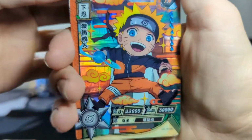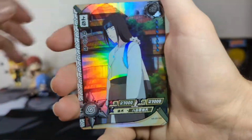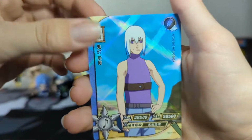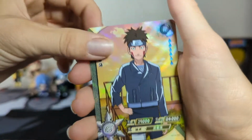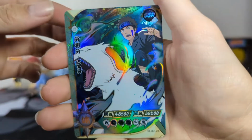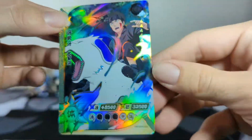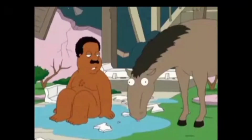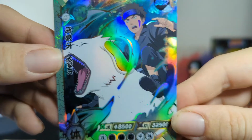Here we go. Naruto Uzumaki. We got Neji. We got Suigetsu. We got Kiba. And we got Kiba again. And I'm pretty sure that this is pee. That's nasty. Gross. All right, and another tier 4.